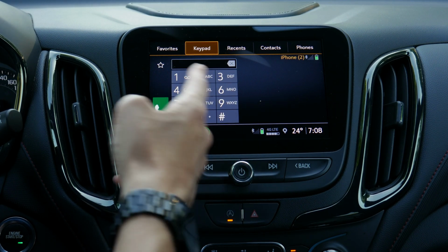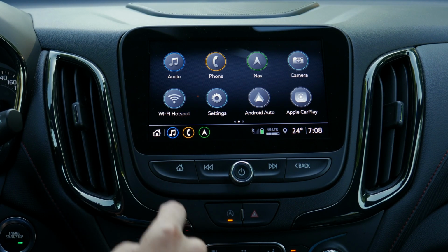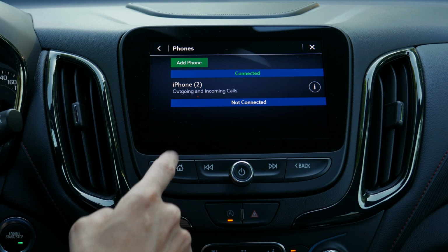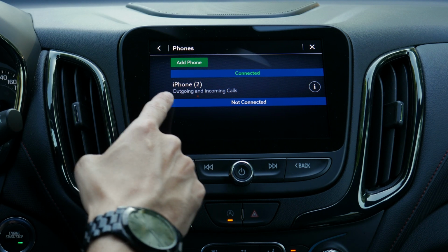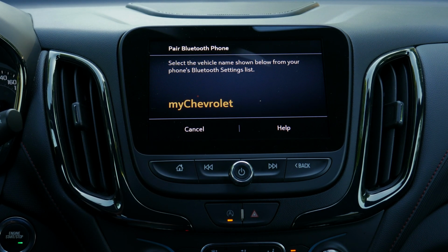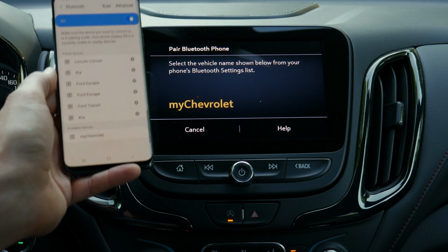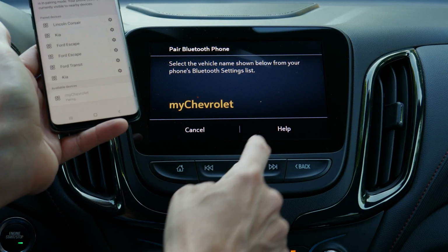Hop into phone, it's going to launch us right back into the iPhone. So what you're going to do, you're going to go home, into settings, phones, and then you've got a few options. So you can connect to the existing phone, or you're just going to add a phone. And then on your phone, you're just going to go to your Bluetooth and just make sure, pull up available devices.